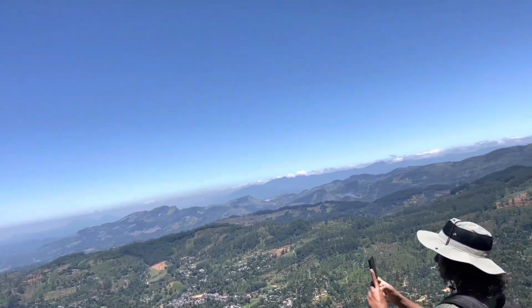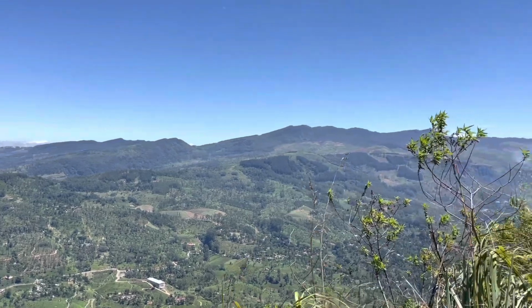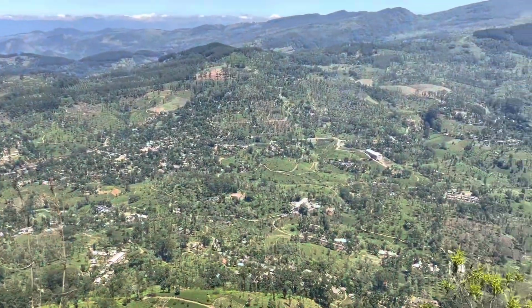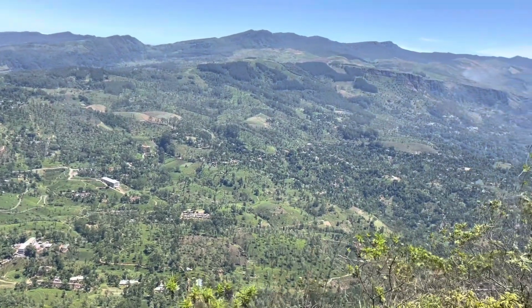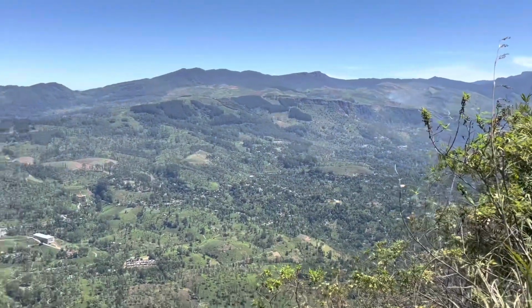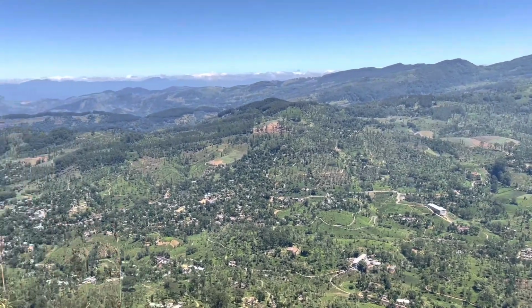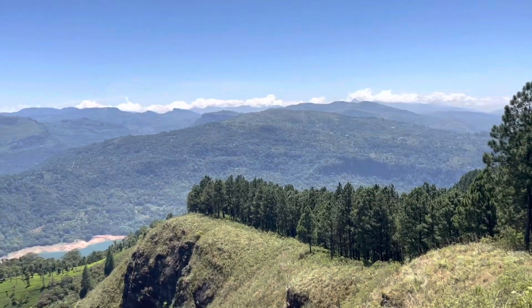It is, I mean, breathtaking. So we have to wait there. We waited there for about 1 hour or something like that to enjoy the scenery, and we took photos. It is so worth it. Yes, it is so worth having this scenery after this 30-40 minute hike, because we have to walk, because it was our decision to come by bus.